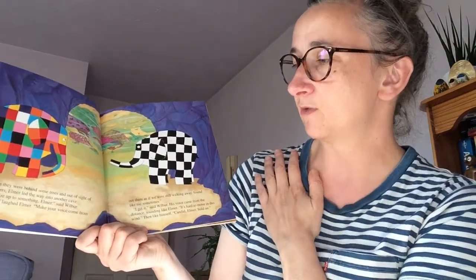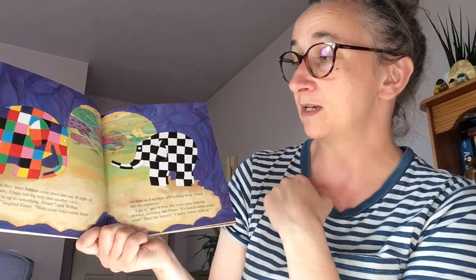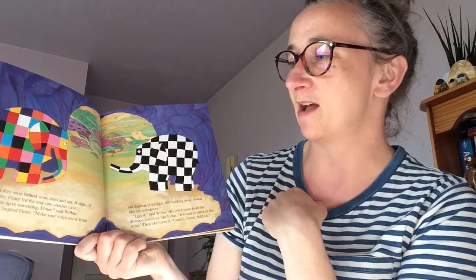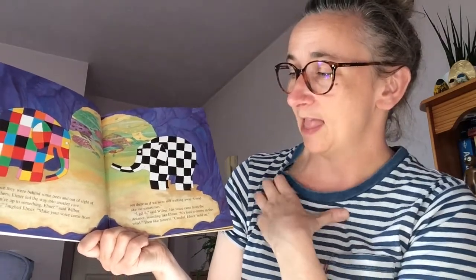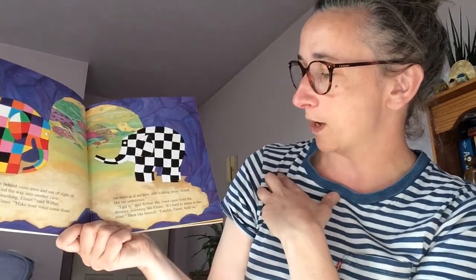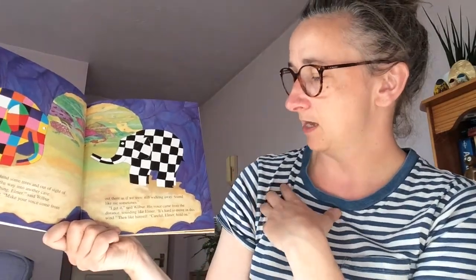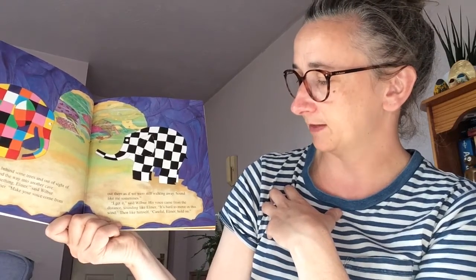Once they were behind some trees and out of the sight of the others, Elmer led the way into another cave. "You're up to something, Elmer," said Wilbur. "Yes," laughed Elmer. "Make your voice come from out there as if we were still walking away. Sound like me sometimes." "Oh, I get it," said Wilbur.